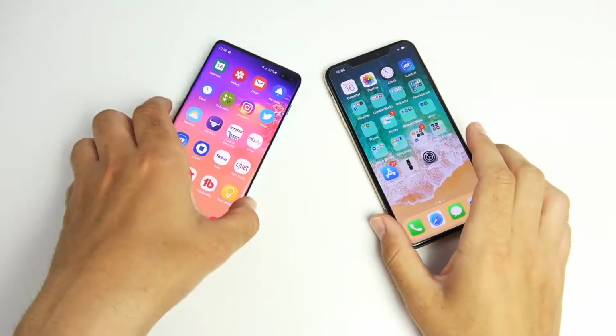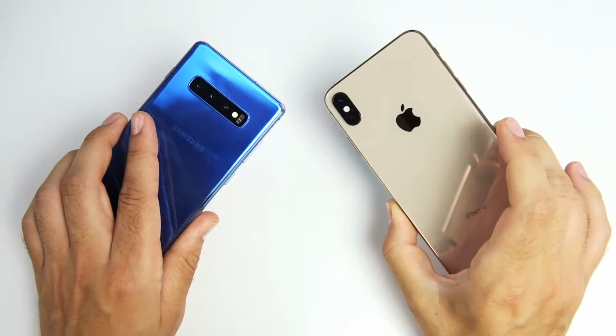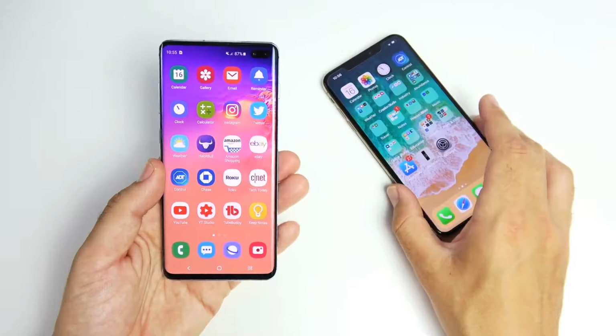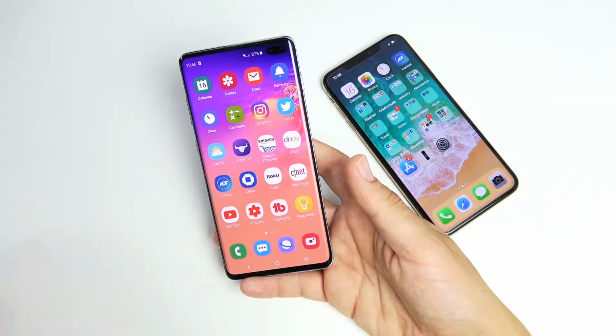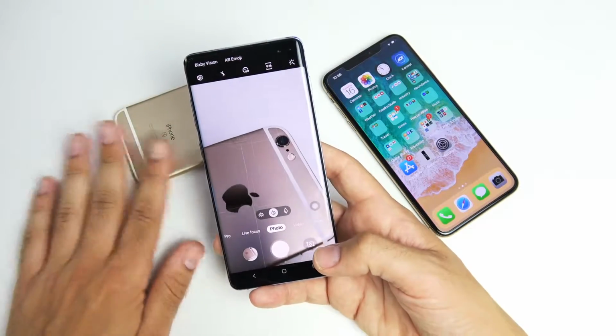Okay, so which one comes out on top for me when it comes to their camera? Is it the triple camera on the S10 Plus? And is it the XS Max's dual camera? Which one wins it out? Now, on the surface, you would say Samsung for sure. Triple camera, it has two cameras on the front of the S10 Plus. It's a total win, spec sheet win, total win, Samsung. No, it's not that simple.